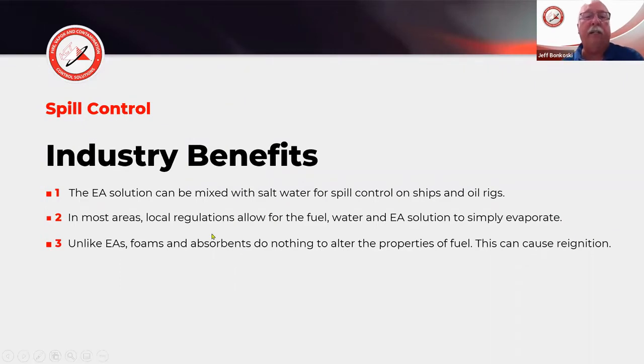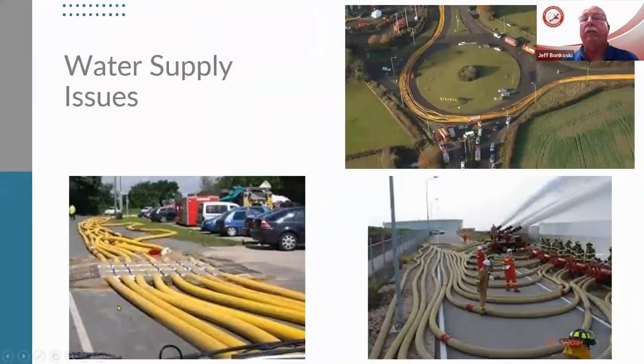And in many areas, it's on the EPA's National Contingency Plan as a surface washing agent, so we allow it to just simply evaporate away, causing no hazards. So unlike your foams, which cause that separation and need to be cleaned up, this is going to encapsulate. It's going to actually help you remediate and help with the cleanup cost by reducing it.